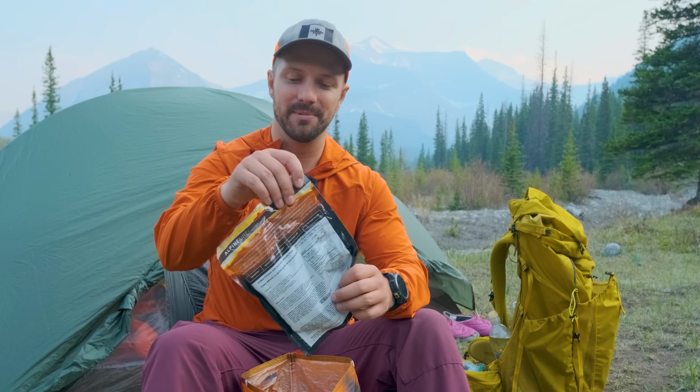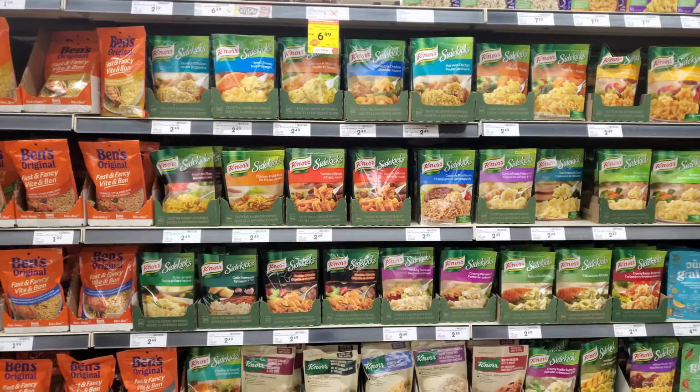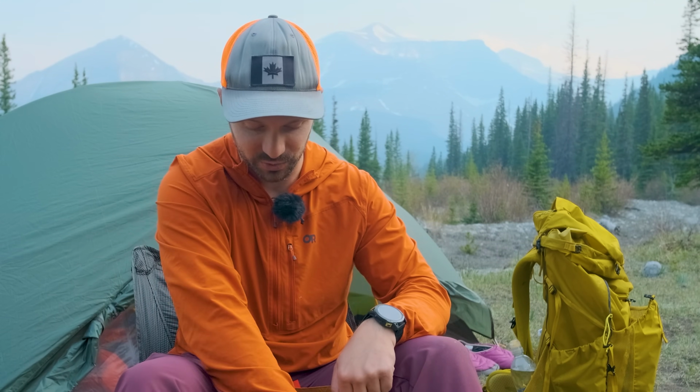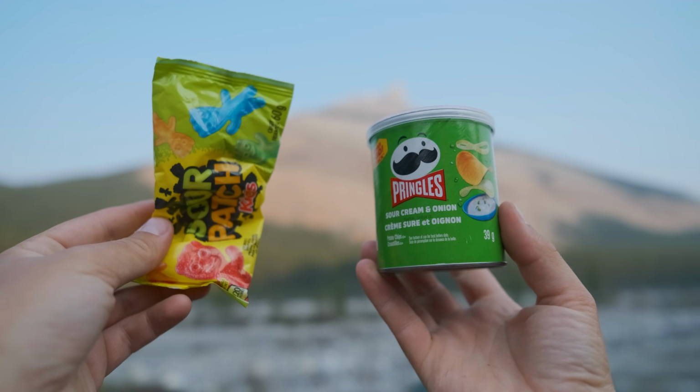I like to bring freeze-dried meals just because they're easy and tasty. You can dehydrate your own meals, or if you want something that's a little bit more affordable, you can go to the grocery store, pick up some Knorr Sides, some instant potatoes, and those are gonna be really good as well. Or some ramen. Ramen's a solid option as well. I always like to have some snacks with me, some Pringles and some Sour Patch Kids.